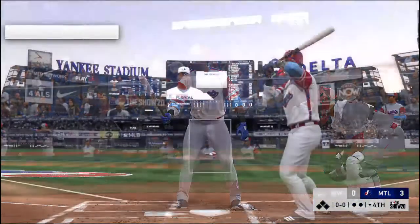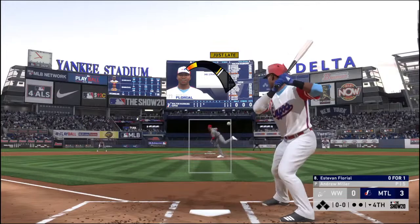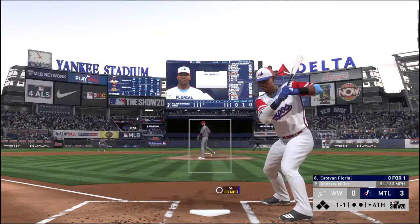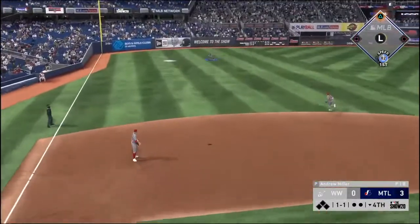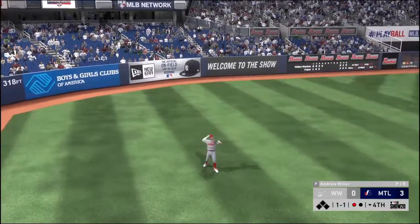Into the box now, Estevan Florial. He's 0 for 1 thus far, the center fielder. Fouled away. Ready with the 0-1 pitch. And low, it's a ball and a strike. That's lifted the other way out to left. Harper has a read on it, and that's the first out of the inning.